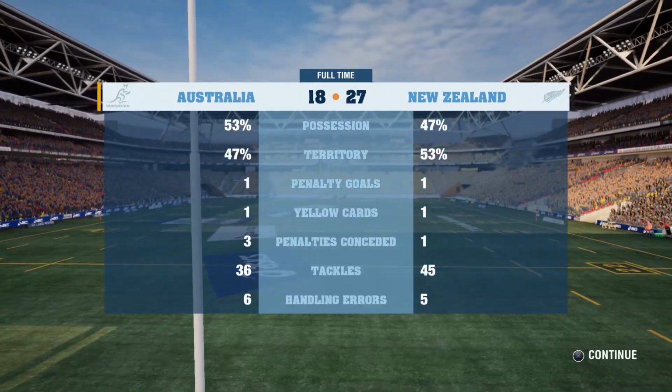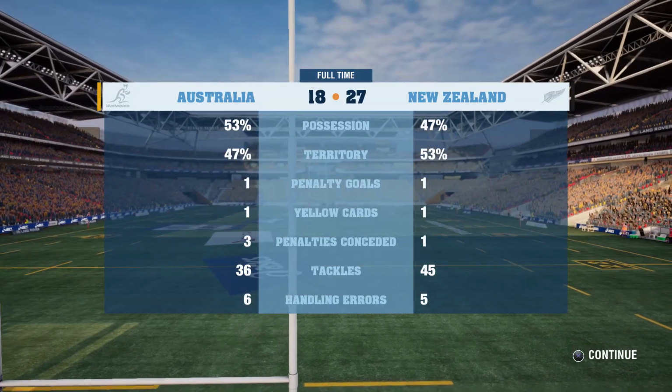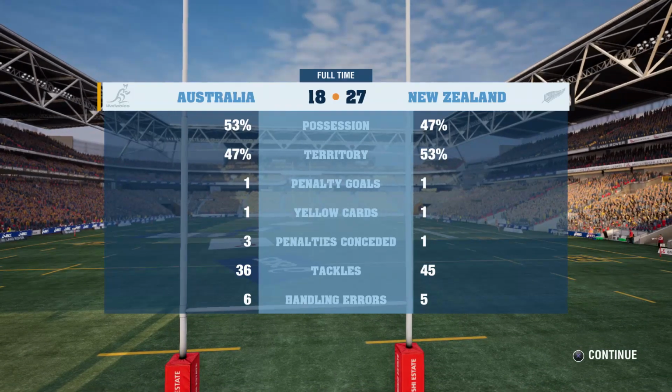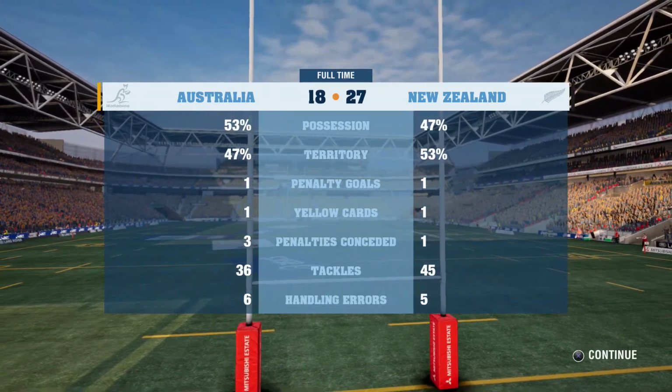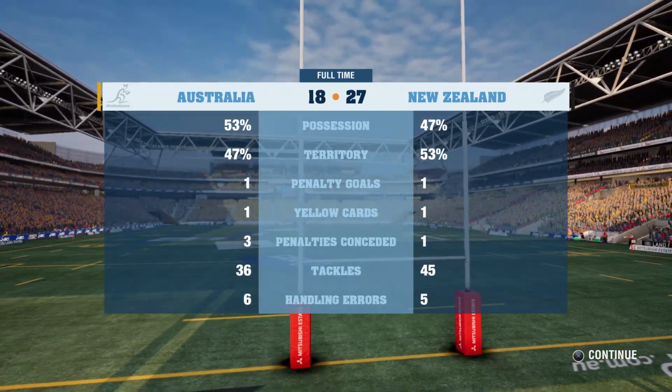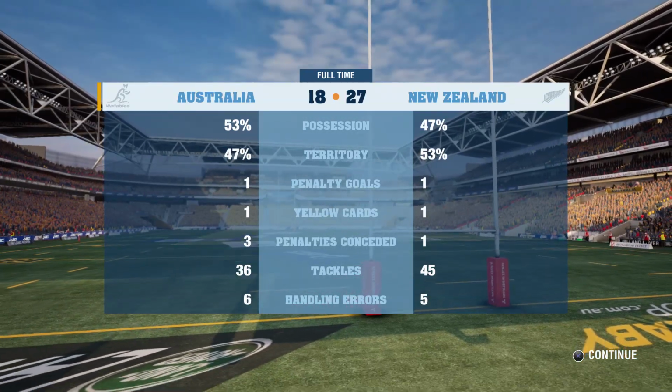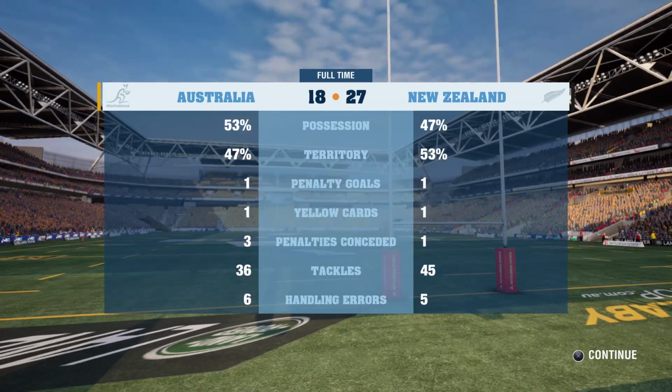Having a look at the full-time stats, it was a fairly even bet, so I think the Wallabies will be fairly disheartened that they could not come away with the victory. They had enough of the ball, they had enough territory, they had enough chances, they had penalties, they had a yellow card period as well. They just could not muster the points when they really required them.